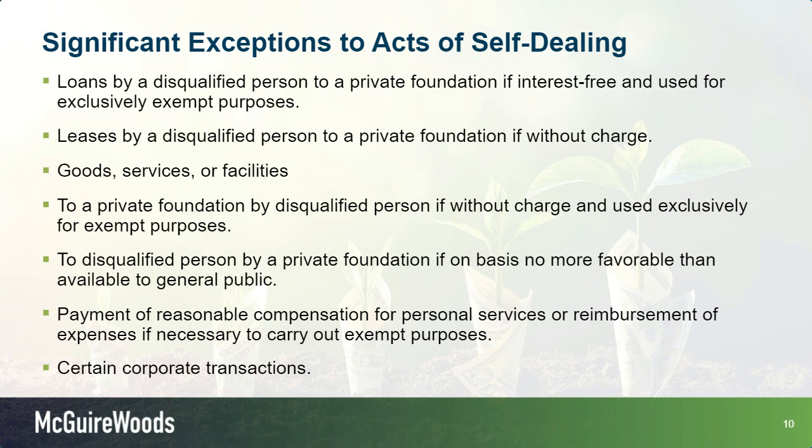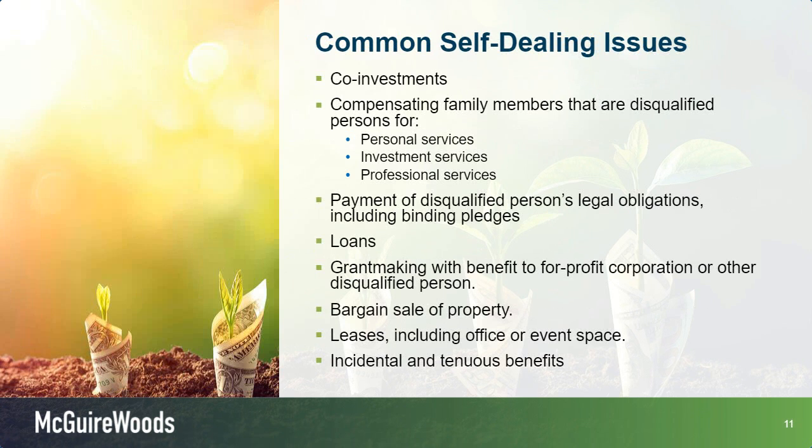And there is a provision in the regulations around bargain sales that if it is the very first transaction that causes the person to become the disqualified person, it's okay. But once they are a disqualified person and a substantial contributor, you can't do a bargain sale with the private foundation. Great. All right, so now we're going to move on to some common self-dealing issues that we deal with.